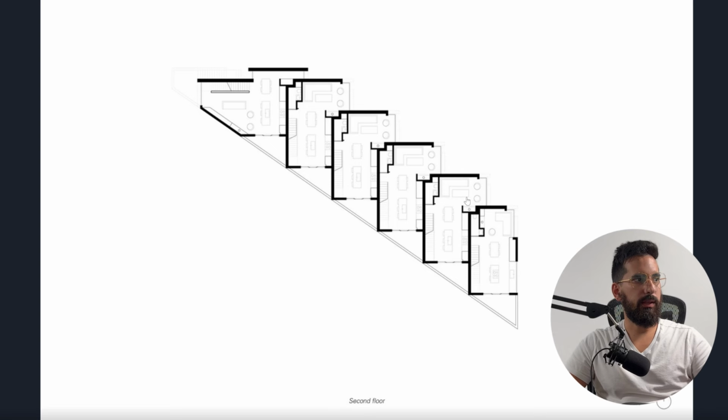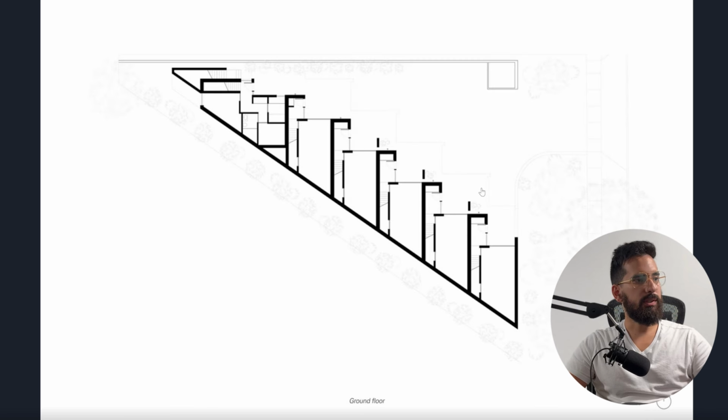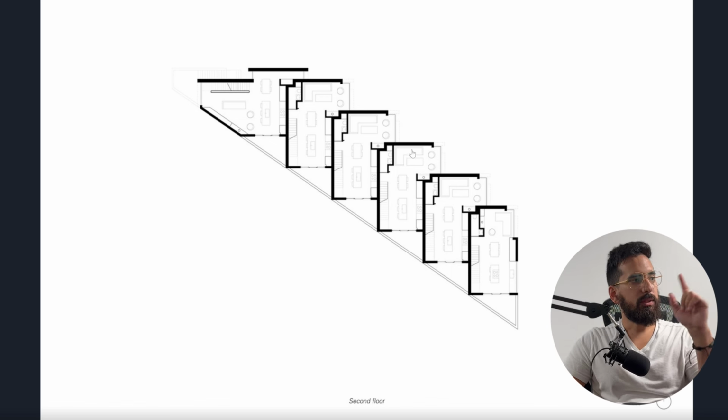So again, here are these plans, and they argue that the nooks and crannies are what make this appealing. Now, there doesn't seem to be any program on the ground level. It just seems to be a garage space, a carport maybe, and then your stairs leading up to the second floor. On the second floor, that's where you have your dining table and your TV area, your living room, and your kitchen. Here's the thing that kind of bugs me about this project.